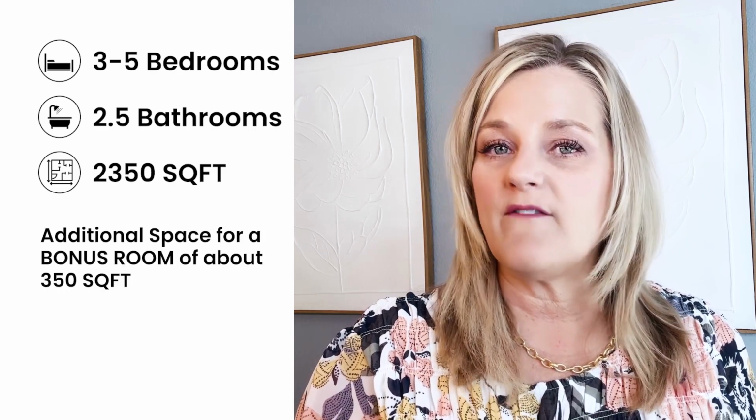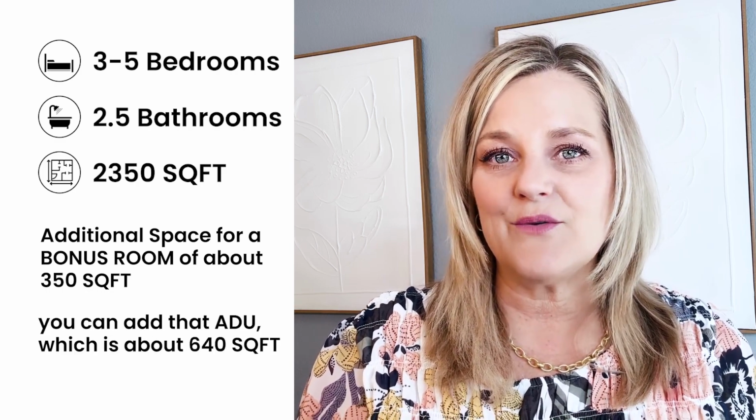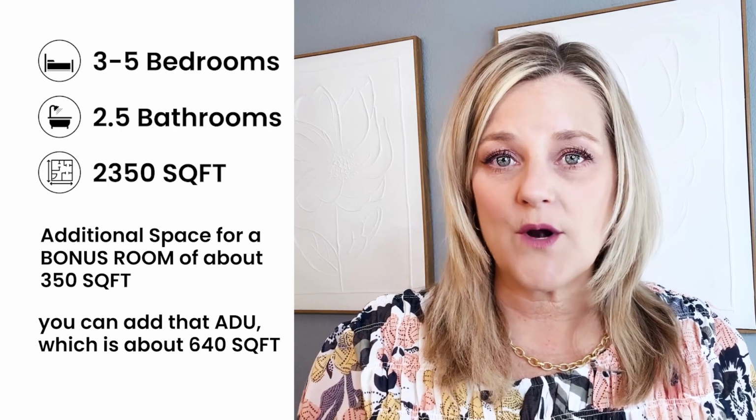And these units are really great for a new term that I've heard, bounce back kids. Yep, kids that leave and then come back home. This is a really great spot for them. Now this home we're gonna go see is 3 to 5 bedrooms, 2.5 to 4 bathrooms. It's about 2,350 square feet finished. Plus you can either add an additional space for a bonus room of about 350 square feet, or you can add that ADU, which is about 640 square feet.